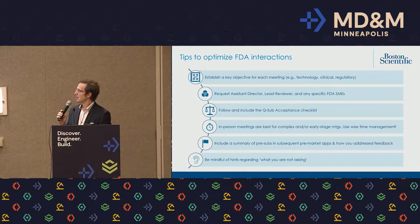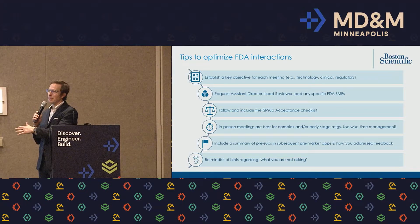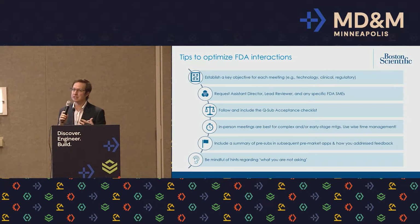Include a summary of pre-subs and subsequent pre-market applications. If you're submitting a marketing application after a series of pre-submission discussions, include the minutes from all those discussions in the marketing application itself, and how you resolved any outstanding issues or contentious points. Because they can just see that you've closed the loop on all of that, and it can be helpful.